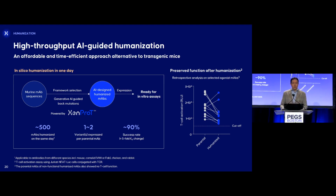So right now, we can do about 500 antibodies and humanize those in one day. And for expression, we really only have to express 1 or maybe 2 different variants per parental mAb to get a 90% success rate. So 90% of the molecules that go through are fully humanized after the fact and maintain affinity.